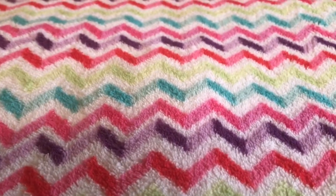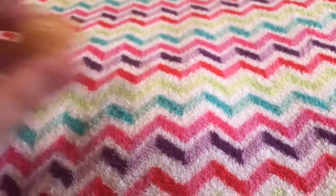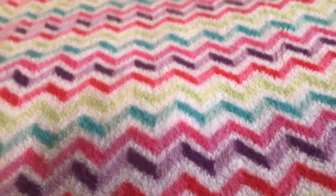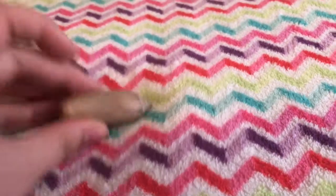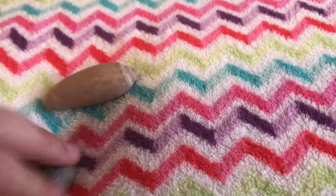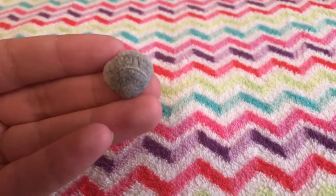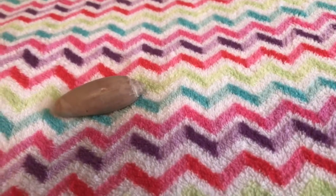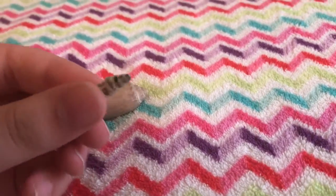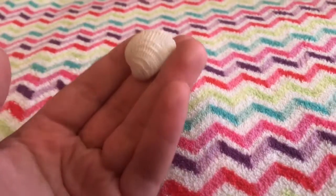I'm just going to be showing a lot of these. I don't really know what to say for some of them. This one's really nice. I have a lot of these. This one's a really cool kind of faded black color. I have a lot of these too. These little pointy ones. This one's just kind of standard. You can find a lot of these.